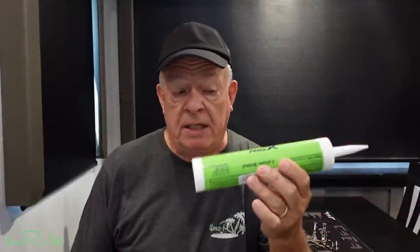Everyone should have some lap sealant in their camper. I don't go anywhere without it. I keep two tubes in our camper. I've always kept two tubes in our camper, and we traveled for almost 3 years before I ever needed it. And boy, howdy, when I did need it, I was glad that I had it.